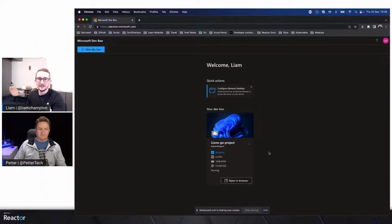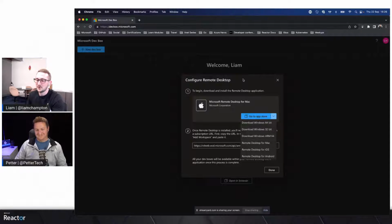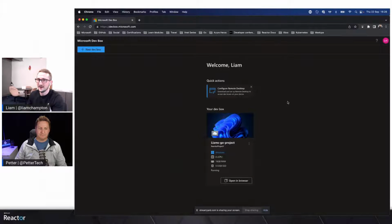Now, there's a couple ways you can get into this. So you can go in and configure RDP. So you can download a client, whether it's for your Mac, whether it's for Windows, and of course, you've got iOS as well and Android. So if you fancy jumping into a virtual box or a remote box from the train or on the go or something, then you apparently can. And you just set that one up. Otherwise, you have this really cool way of accessing it through the browser, which I think is pretty cool. Everything's being made for the browser now, which is brilliant. Browsers are becoming top notch.